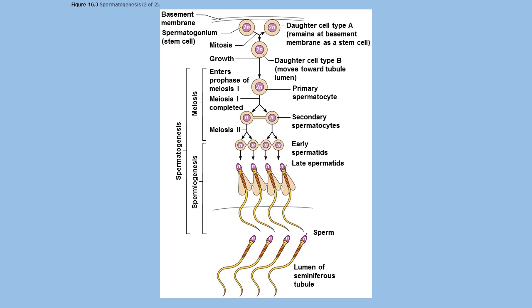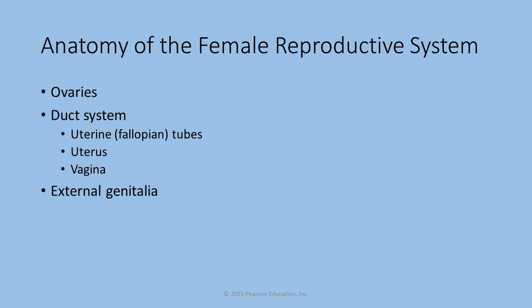Now that is the one that ultimately is going to go through spermatogenesis, through the process of meiosis. Meiosis only occurs in the sex cells. For spermatogenesis, what I want you to realize is that for every cell that you start with, every daughter cell type B that you start with, you will generate 4 living sperm cells. So now if we move over to the female reproductive system, the main or primary organ is going to be the ovaries. There's 2 ovaries.